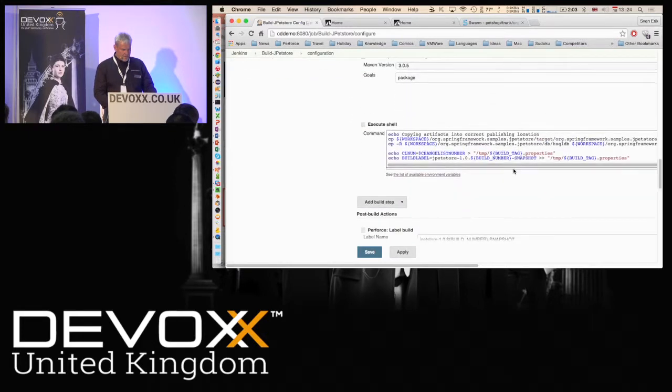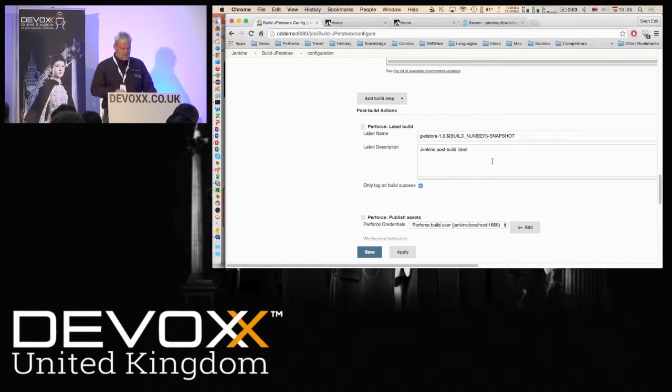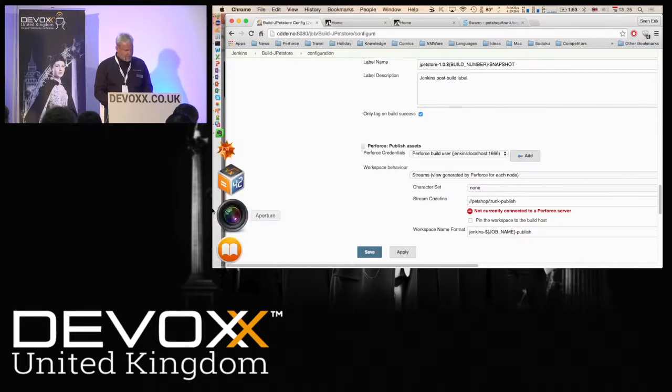And at the end of that, I'm actually going to label this as a post step and publish the assets. That means write, in this case, the WAR file that we need for the pet store back into Perforce as well. So all the steps in there are in one point there. It tells me I'm running out of time. I need to actually get something cracking.